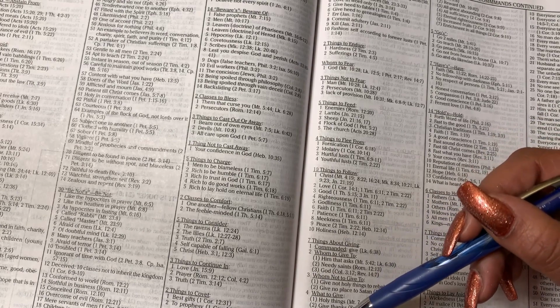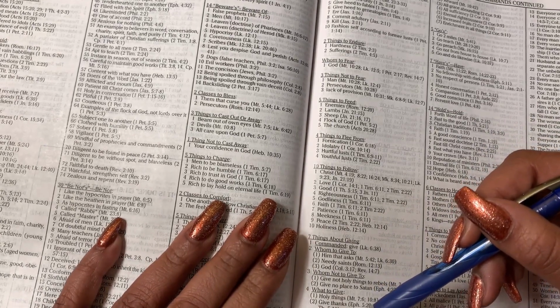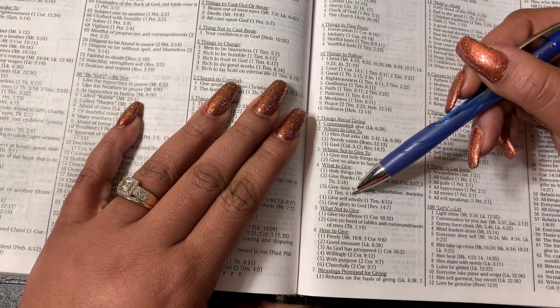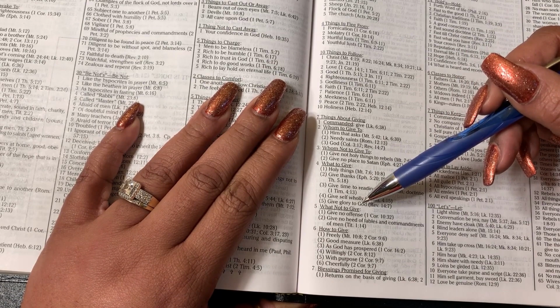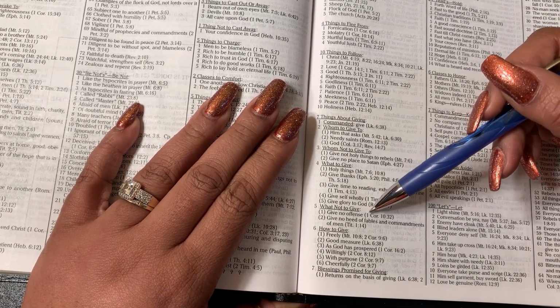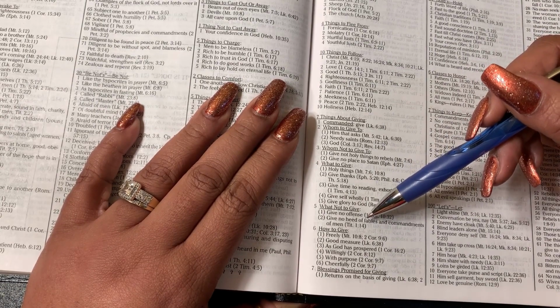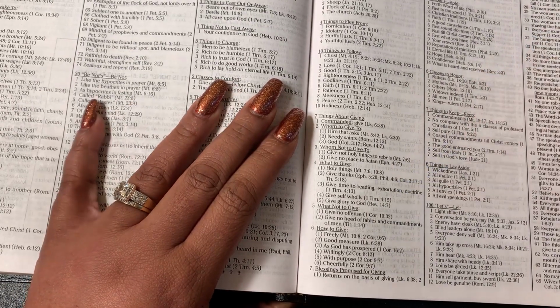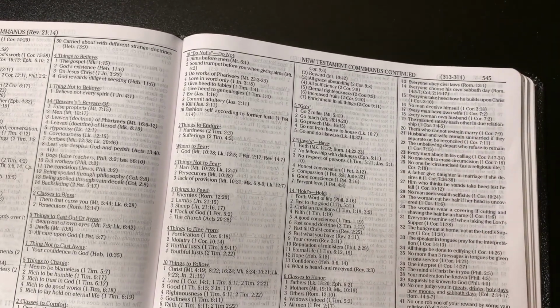Ways to give. What not to give. Give no offense. Look at this here. Give no offense. Give no heed to fables and commandments of men. How to give. I know y'all see this. This is good. This was enough for me to buy it. You understand me?